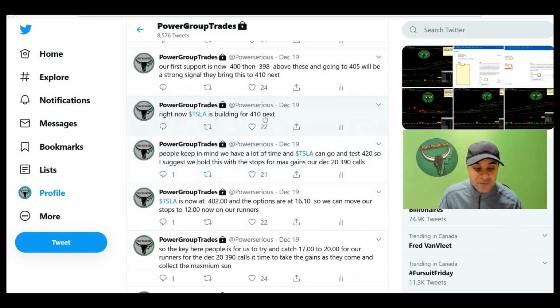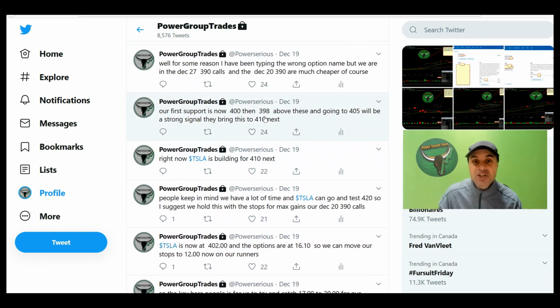When Tesla hit 410, the options hit 2,000. Again, I did not take profits there because I was looking to get way more. What happened was they actually stopped us off at 1410. Had I moved the stops maybe $1 lower to 13, that wouldn't have happened.